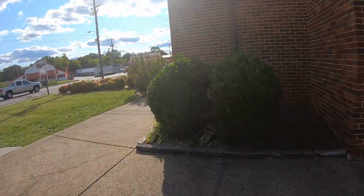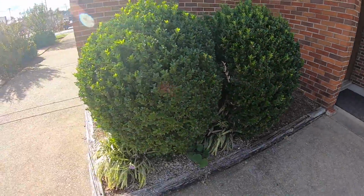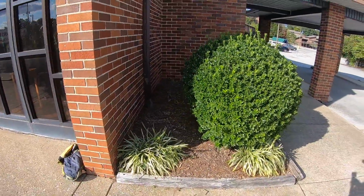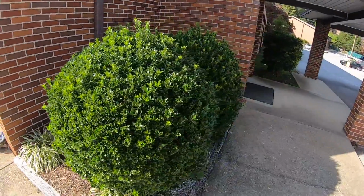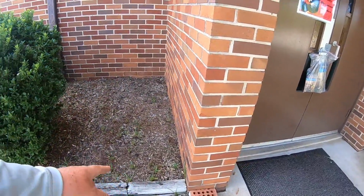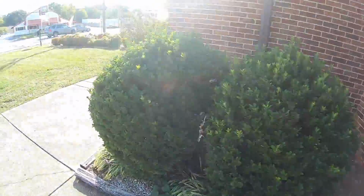Got 2 little bushes right here, and that's probably one of the cleanest flower beds of this place. Simple. There's still some weeds coming up in it.